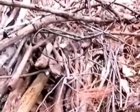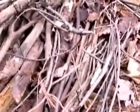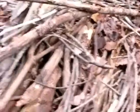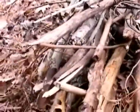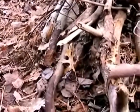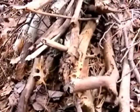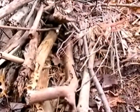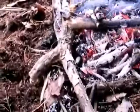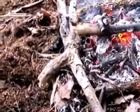And over here, I've got some small stuff that's pretty dry in case it goes down, I fall asleep and it goes down, I have to quick build it up. I got some bigger stuff, and some of it's a little bit wet. So what I'll do is put it in there so it can dry towards the edges, and then we'll add it as we go. I like to keep something green as a poker. You stir up the fire.